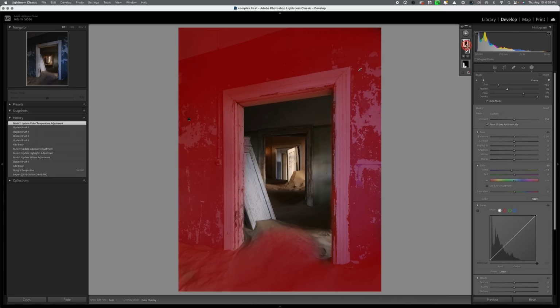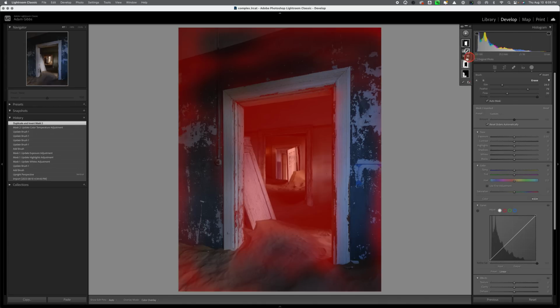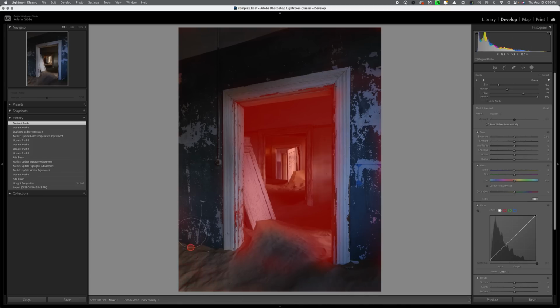Okay, we've done that. Now I'm going to grab that mask, duplicate and invert it, and just going to get rid of some of the upper, some of these bits that we've missed around here. That was probably because I had the opacity at 70. That's fine. Oh, turn the auto mask off. That might help. There we go. Doesn't matter if some of this overlaps. Okay, and then with this section, I'm just going to warm it up. Again, ever so slightly, like so.